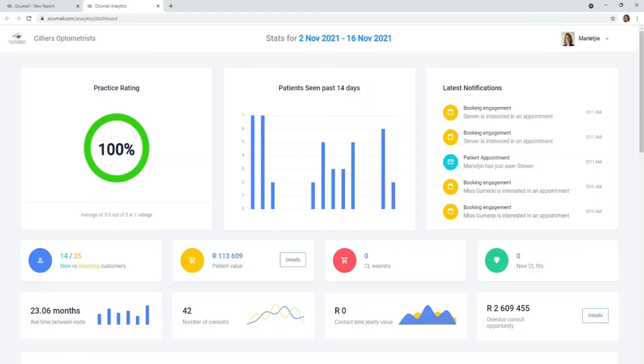So if you look at this page, this is the OcuMail analytics page. There's a lot of information going on here, but what I want to show you is a few very important things. The first thing is the new versus returning customer numbers. Here you can see how many new and how many returning customers you are generating. Why that is important is because they come from different places. New patients are generated from social media, Google platforms, and word of mouth. Returning customers are normally from your recall systems. So you want to be sure that there's a balance between both.